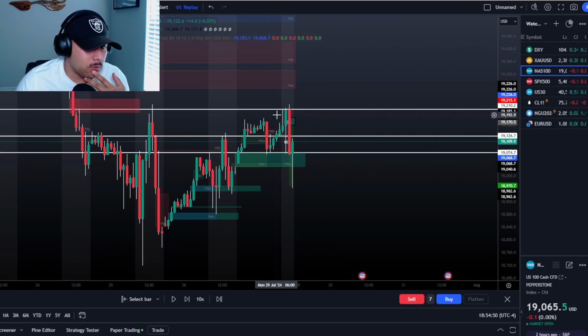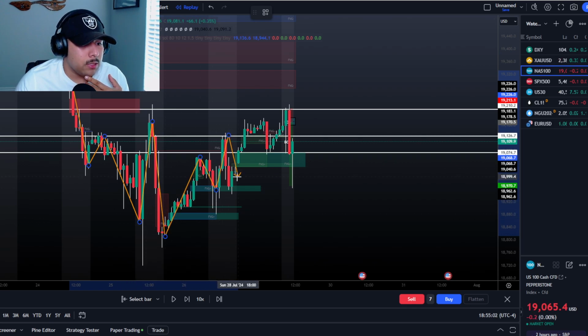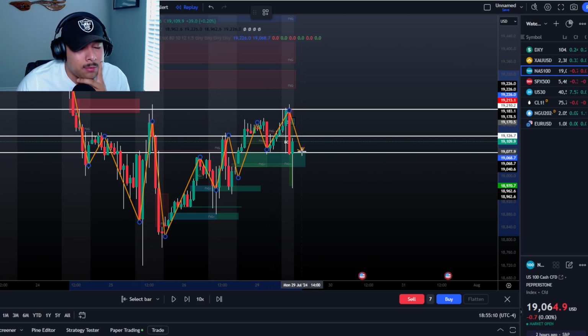Because technically we are bullish. With these candles, we broke back again, came down, came up, came down, broke the previous lower high, came down, created a new lower low. So now we're bearish, and then we did this retracement, and then boom, we created a higher high, breaking this high. So technically we're bullish now. So I'm going to be bullish still.